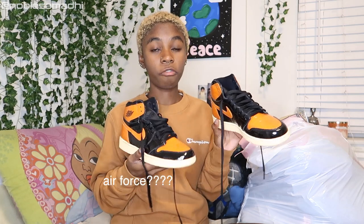So these are the Air Force One shattered backboards. Now these are replicas. If you're going to sell replicas, let people know. Don't sell reps fronting like it's authentic. You need to go to jail if you're doing that. People don't want to buy something thinking it's authentic and it's really fake. So let people know that something is fake before buying it, because you would want to know that, right? So yeah, these are reps and I'm going to put them up as reps.